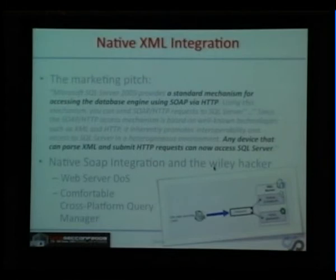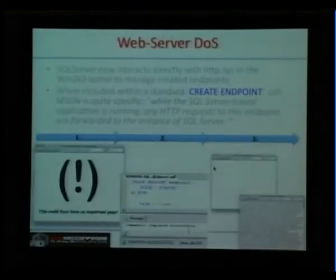So that any device that can parse XML and submit HTTP requests can now access a SQL server. If you look at that little diagram at the bottom, you'll see the client is connecting to the endpoint. The endpoint is basically a little XML over HTTP web service, and that endpoint can then execute raw SQL and return the results. And this is all done very, very point and click.